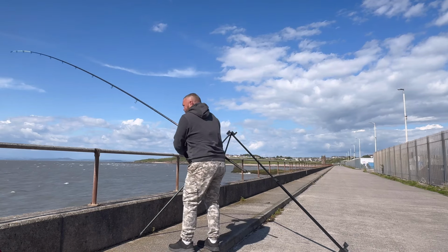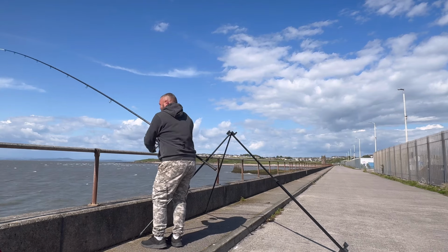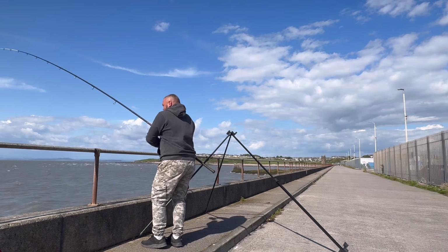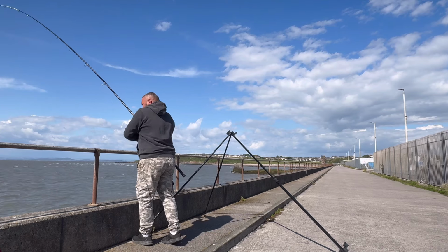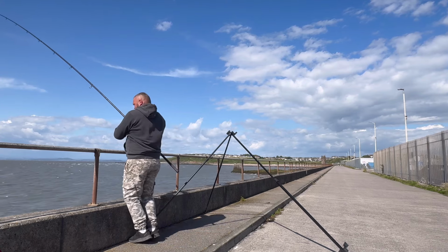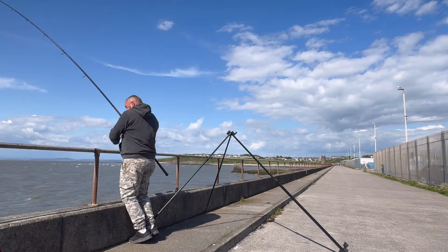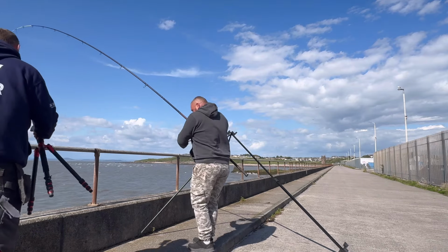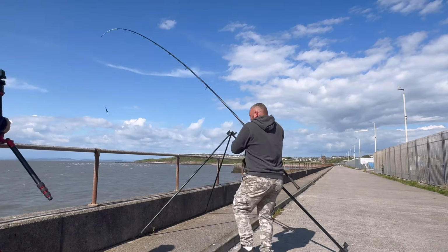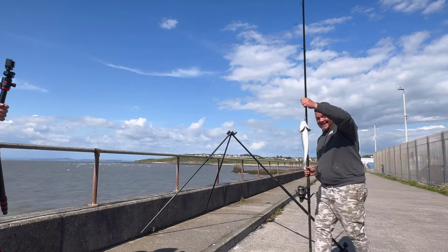Fish on. Yeah, slack liner. A nice bass. Yeah. Come on. Come on. Look at that. Yes. Well done, pal. Was that on that lugworm? You just got off feet. Well done. Look at him!